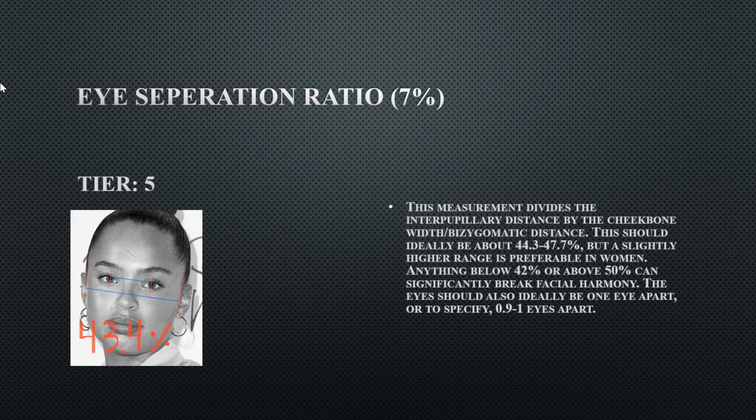All right, so let's start off with the first one, which is the eye separation ratio. So her eye separation ratio goes from the distance between the pupils to the distance between the cheekbones. And the distance between the pupils relative to the cheekbones is at 43.4%. And 43.4% means that she does have eyes that are closer set. And this is going to be a flaw.